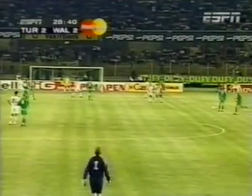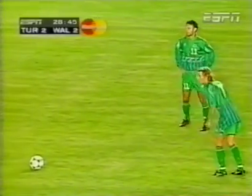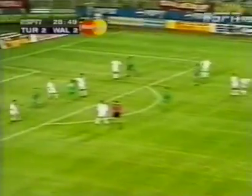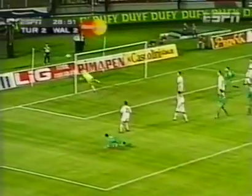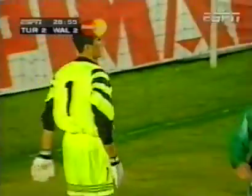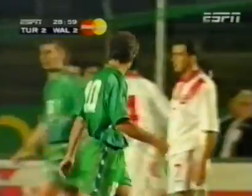Let's see if they give the nod to Savage after his fantastic blast in the 21st minute. Nope, Savage decides to run over the ball. Giggs trying to flight it in. Hughes! Oh, goodness. Mark Hughes with another volley, testing goalkeeper Rustu. Excellent stuff by Hughes.